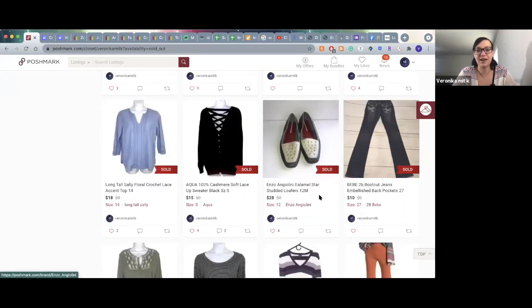We'll circle back. Okay, I also sold these Enzo Angiolini star-studded loafers. This is a hard title for me to read, but they sold for $28. That was an offer to a liker with the $1.50 shipping discount, so I get $20.90. I have not had these for long.